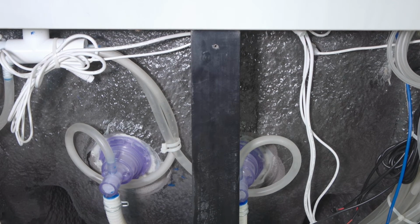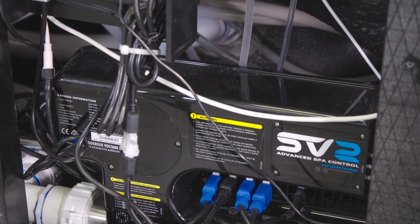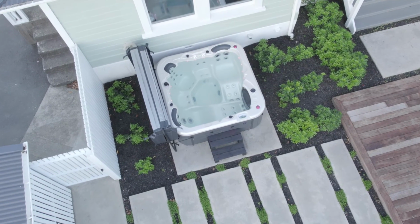To wrap up these 5 points for you, if you consider buying a spa with well-placed, thick insulation, quality and tapered spa cover, a smart control system, a circulation pump, and you plan to locate the spa in a sheltered area on a concrete pad, then you'll experience the ultimate in running cost savings for the life of your spa.